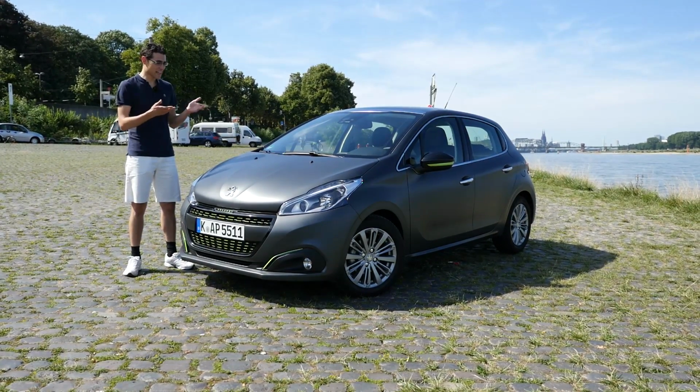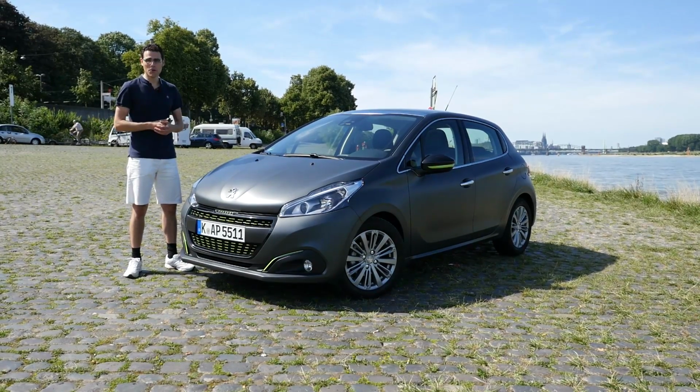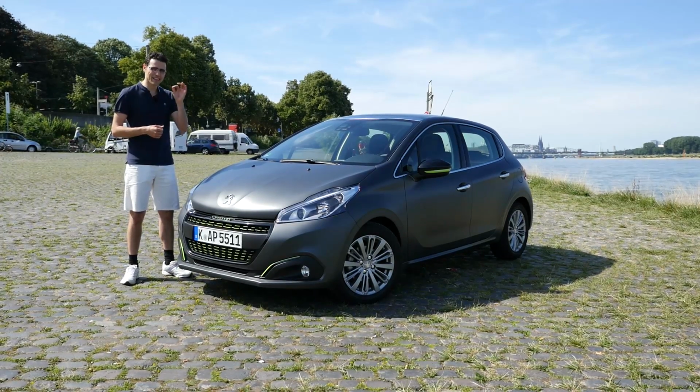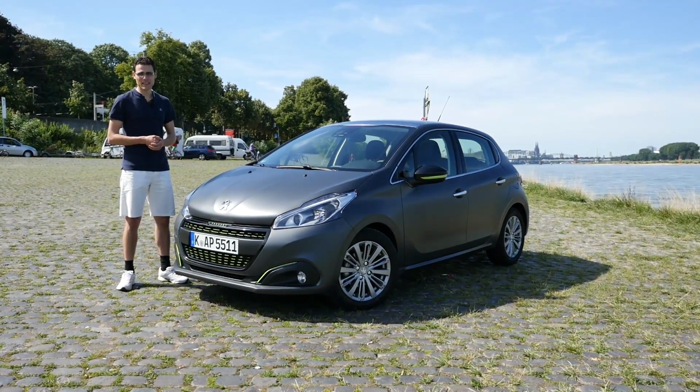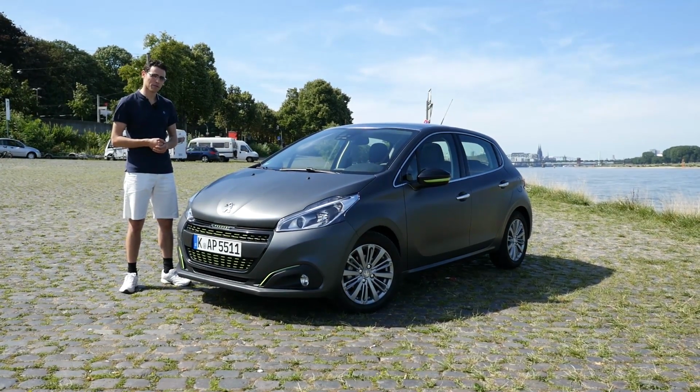Today with Thomas and the Peugeot 208 facelift. You always want to know our locations as well, and if you see it maybe in the background, very little, is the Dome of Cologne. So we are right at the River Rhine next to Cologne, and this is a good spot here to present you the new 208 facelift.